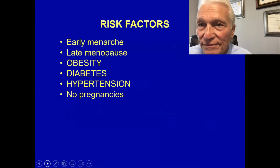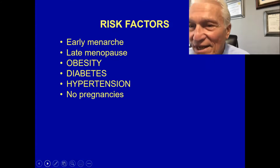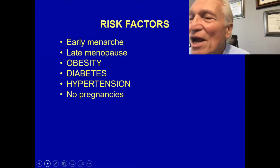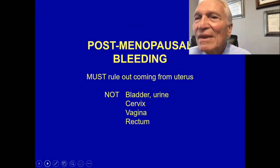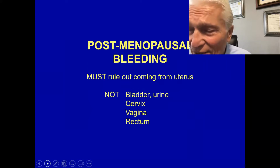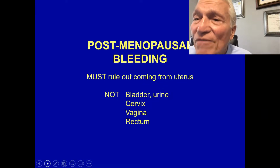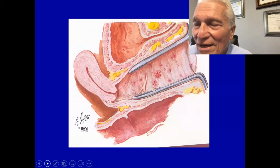Next slide. Now, what are the risk factors? Look at the risk factors in big letters: obesity, diabetes, and hypertension. Other risk factors: an early first period, a late menopause. Next slide. Postmenopausal bleeding, we menopausal doctors, your gynecologist, must rule out that it's coming from the uterus, and it's not coming from your bladder. It's not coming from your rectum. It's not coming from your vagina, and it's not coming from your cervix. I have to rule out it's coming from the uterus.